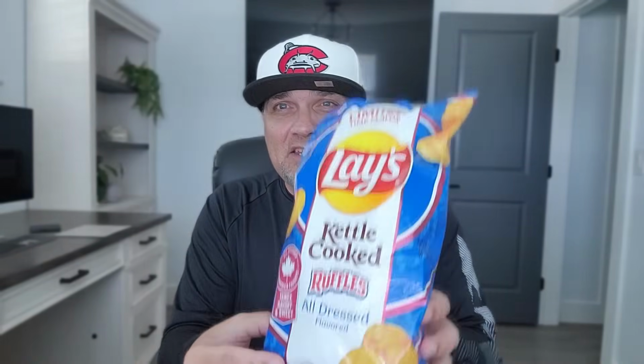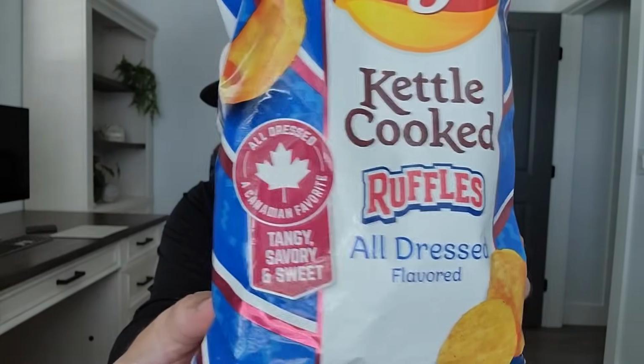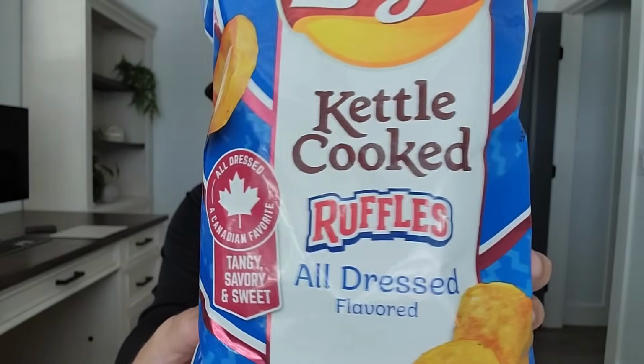All right, here we go. Check this out. Mark this one under confusing. They had these Lay's mashups where they did Cheetos Lay's, they did Cool Ranch Doritos Lay's, was it Funyuns Lay's? And now they're doing Lay's kettle cooked Ruffles all dressed, throwing a little Canadian flavor into the mix. I shouldn't say Canadian flavor, I guess it is, but it is a flavor that is loved in Canada, the all dressed chips.